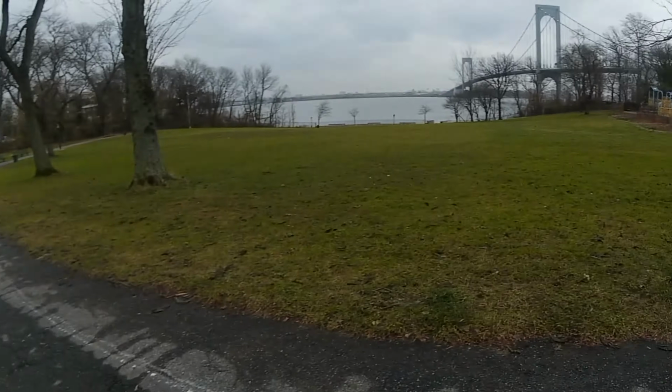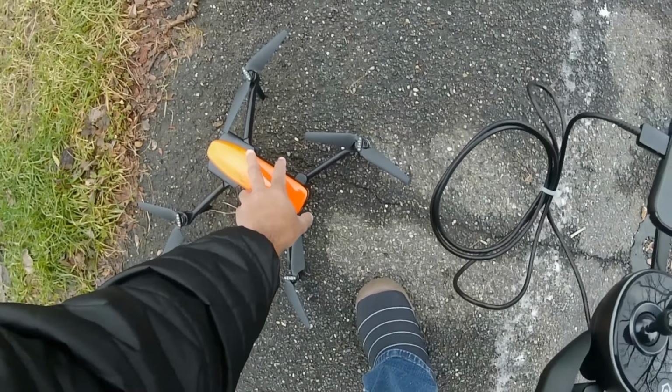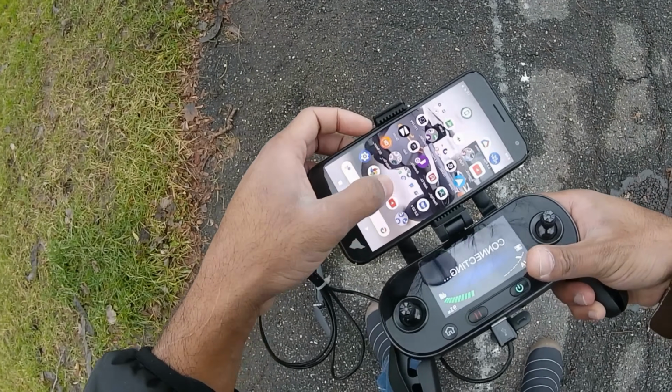I turned on the Mavic. I looked for an update. I didn't see any update pop up. I didn't check any firmware or anything like that. We'll find out what's what and who's who today.